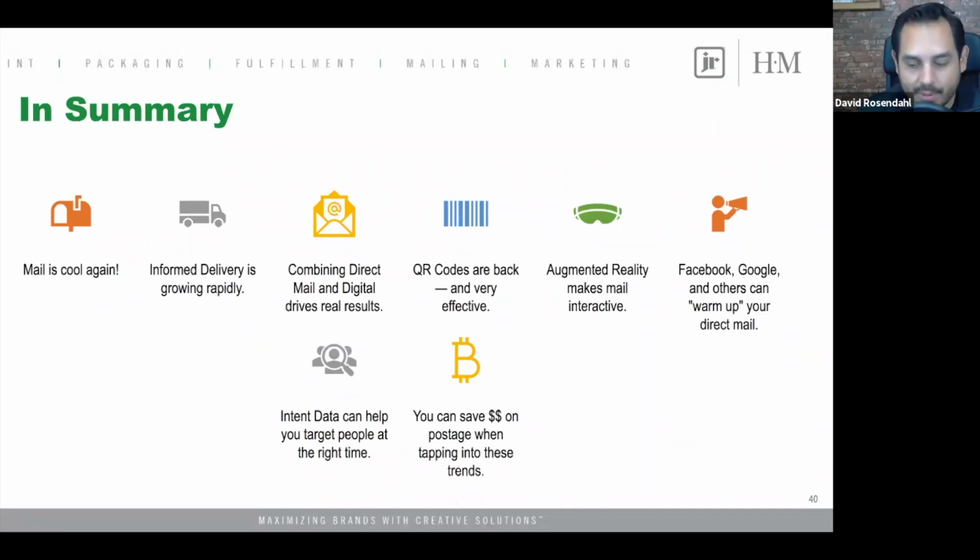Companies like Facebook, Google, LinkedIn, and others are giving you that capacity to be able to take your mail list and match it up with folks that are on that social channel so that you can warm them up. Intent data is helping you target people at the right time as they're actively surging in their interest for your product or service. And you can save money when you do these things.